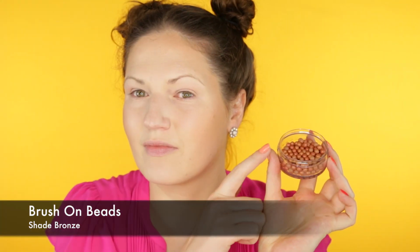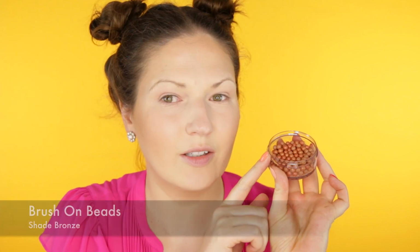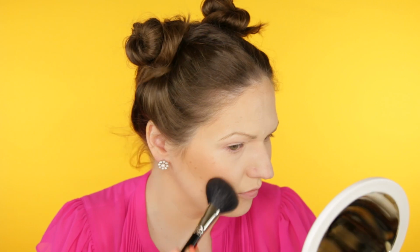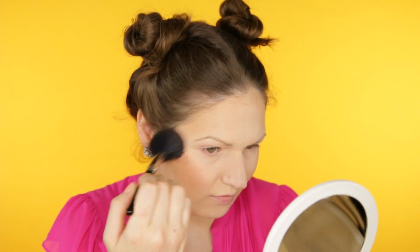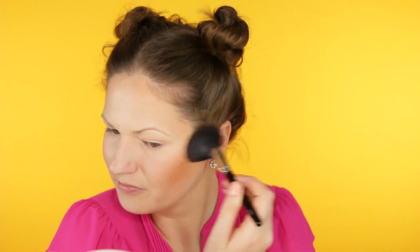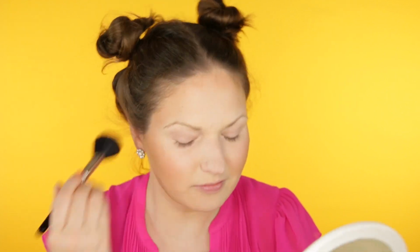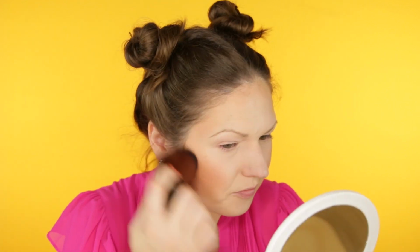Then I'm grabbing the Brush On beads in the shade Bronze. Now these are really fun. They are these little spheres of color which have a very bronzy, shimmery finish. So these do contain a little bit of sheen, and I'm just going to add a little bit on top. I didn't want to use this just by itself because it's a shimmery finish. I don't want that everywhere, you know what I mean? Just a little bit of glow, but it gives that gorgeous glowy look.